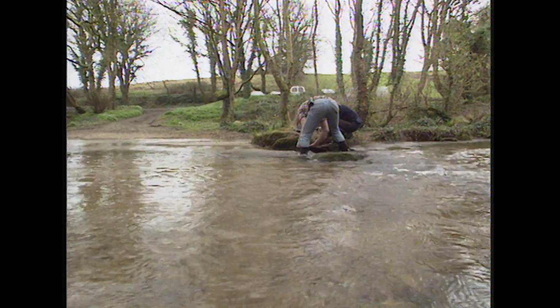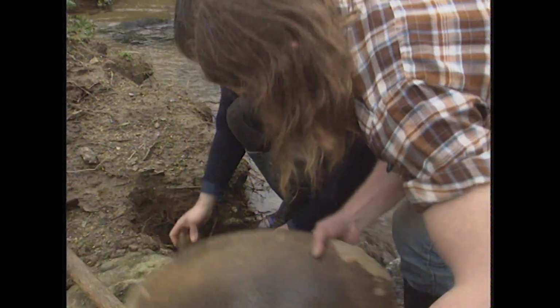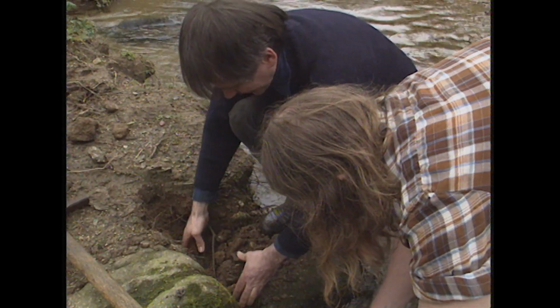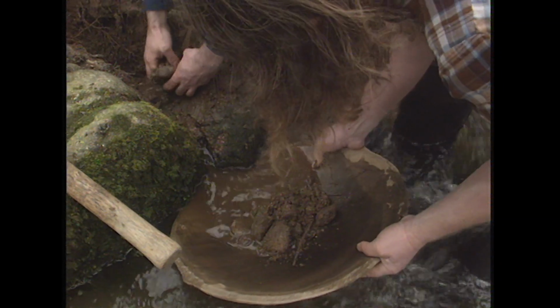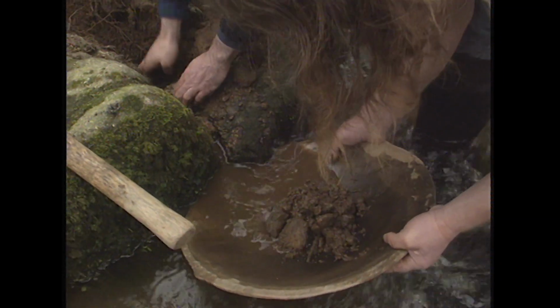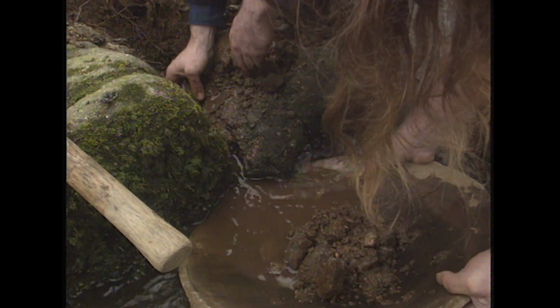Do you want me to hold the pan underneath the rocks here and you can shovel it straight in? Yeah, that's a good idea. I'll chuck the big ones out, because we're not going to get any big ones like that. Right. Some sort of gritty stuff we're really after. Oh, so it'll be really, really small pieces then, will it? Yeah, I would be surprised if we got anything bigger than sand.